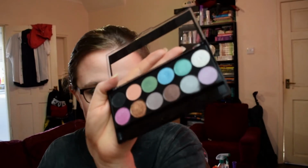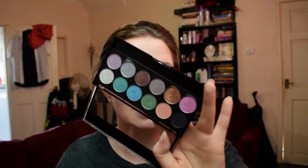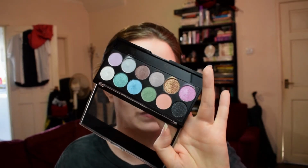So overall, I really like this palette. I would definitely recommend someone just buy it. It's got a really lovely, unusual array of shades, particularly for an MUA palette, because they are guilty of doing a lot of the Urban Decay dupes where they're all very smoky and bland and kind of similar, so it's nice to get something a bit more unusual. So this was only £4, and I would definitely say MUA eyeshadow palettes are worth getting.